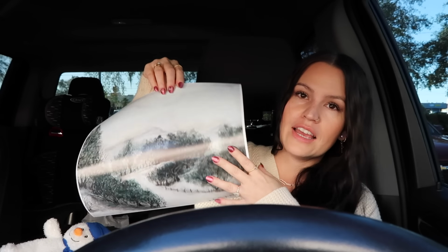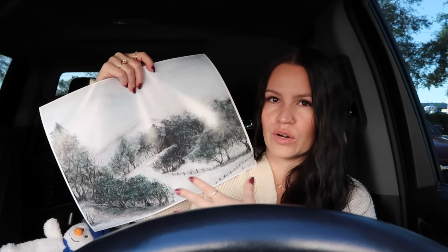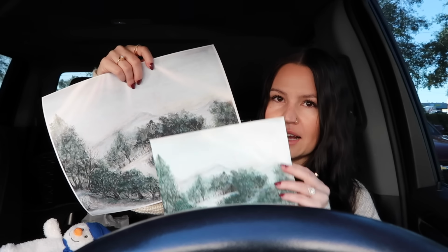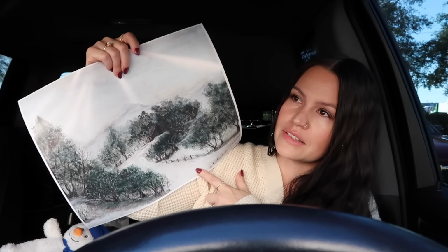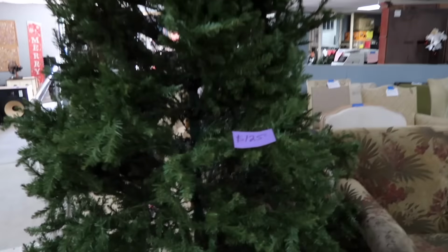So I do need to modify this. I did print it on an 8x10 and as an 11x14, just to kind of give an idea of what it would look like if you printed it on larger paper. And I did the same thing for my last artwork as well. And so the bigger the print, the less detailed. Look at this tree. It's massive. $125.